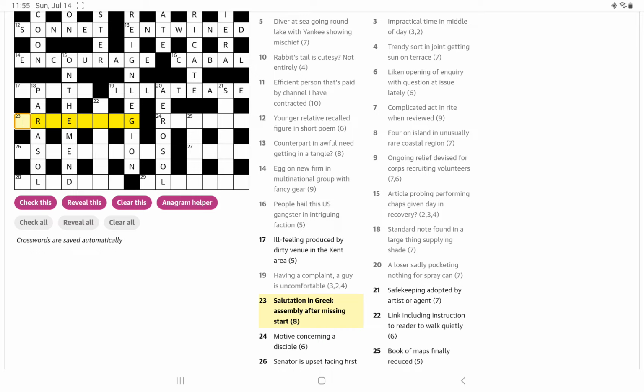Salutation. Oh, I'm thinking greeting. Greek. Yes, Greek is GR. Assembly is meeting, but after missing its start is just eating. All right. So maybe it is tiptoe. There is PTO, which is in tie, which is a link. Okay, good to see that.